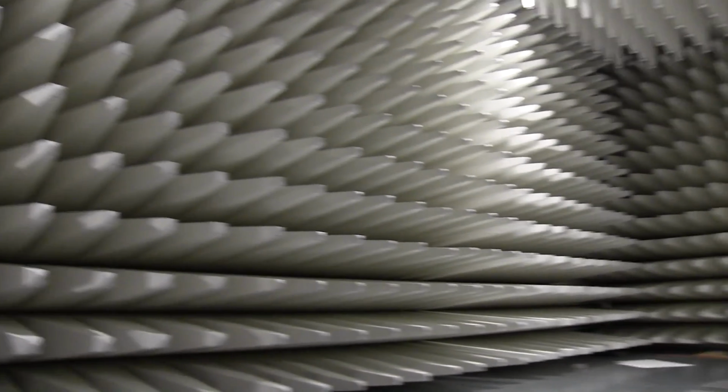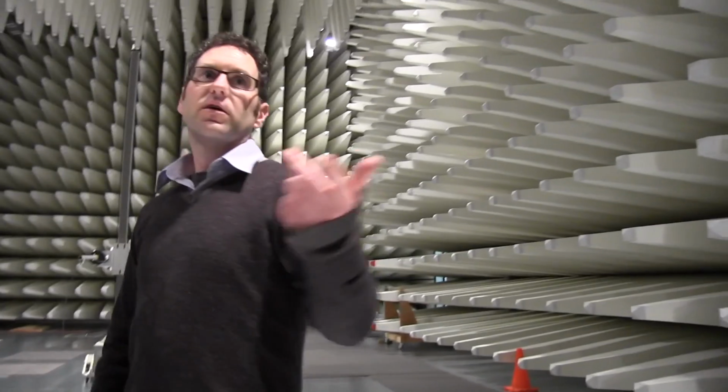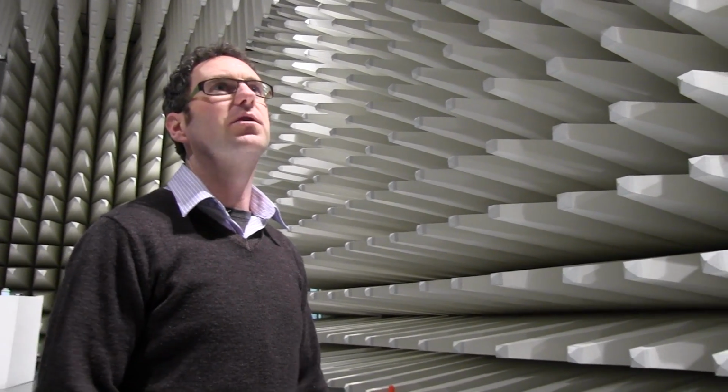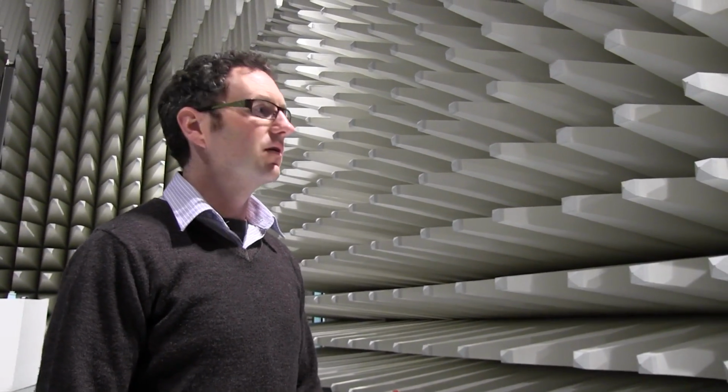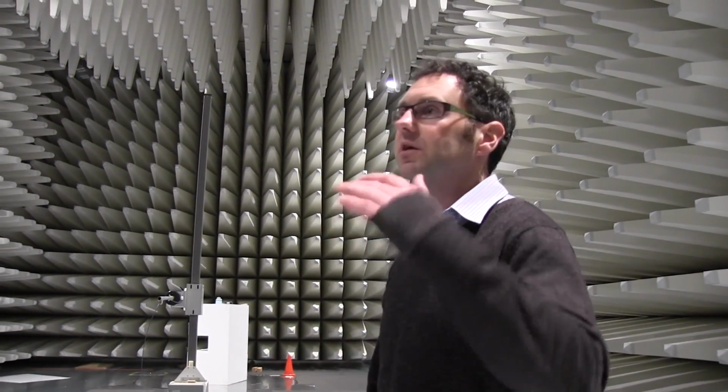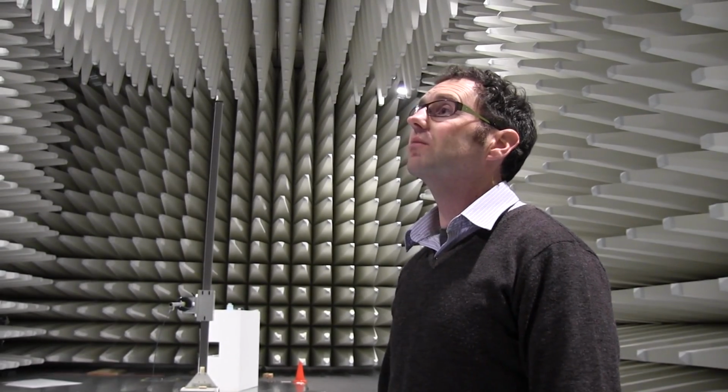So there's no ferrite tile in here at all. You just found you didn't need the ferrite. No, the cones again, because they're so long. It's the actual physical dimensions of the cones that define what frequency ranges they work at. So what range is this room capable of? I think it's up to 18 gigs again. So 30 megs is the starting frequency for this type of testing, up to, I think, 18 gig, usually the standard. Maybe even a little bit higher.